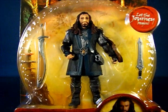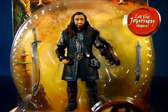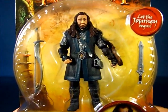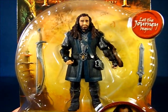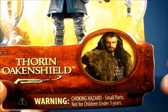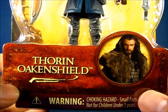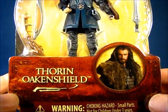And also very well done are the figures. And you can see this 4-inch scale figure of Thorin. He does have 2 accessories, which is pretty cool. And one of them being a very big part in the storyline. And here we have the actor from the live-action film that portrays Thorin Oakenshield. And there's the nice packaging design again. Very, very cool. Nicely done.